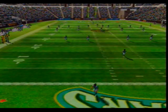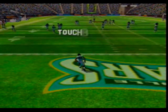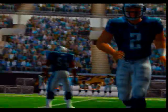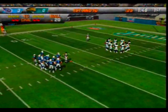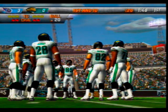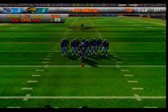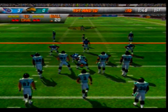Sends it sailing. This one is handled by Harmon. He forced a 3-and-out on the offense's last possession. Ball on their own 20. Start the drive at the 20-yard line. First and 10.